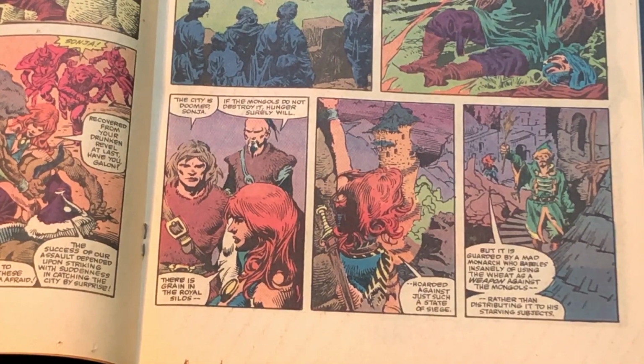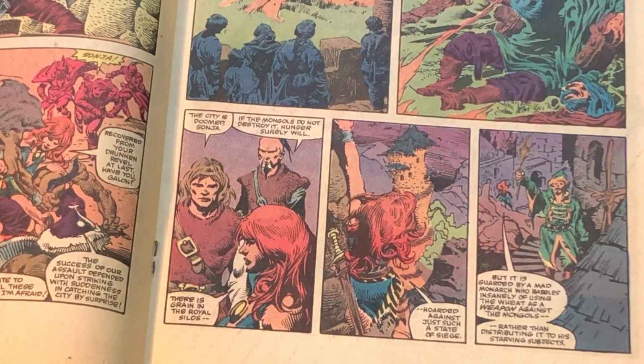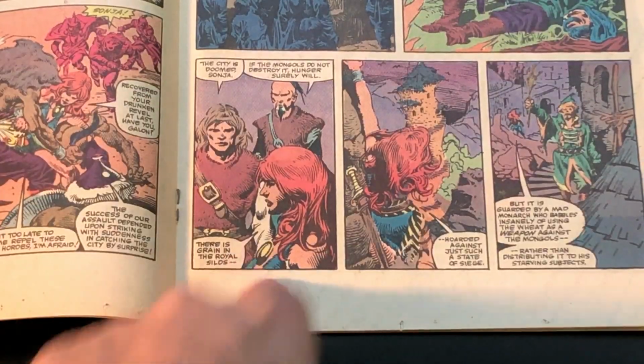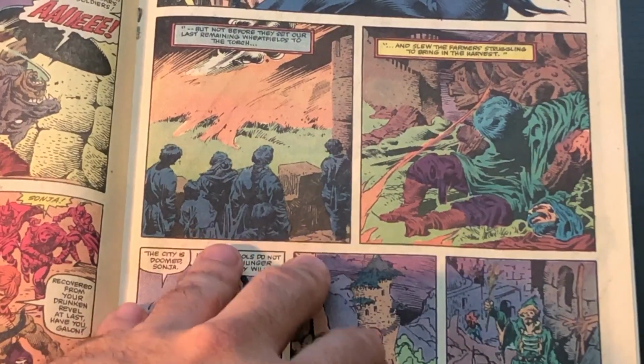It's a rough situation. It's like a terrible place that they've got stuck in. And yeah, they're like, this city is doomed, we should just leave. But she's like, but there's grain here, these people don't have to die. But the king is not letting anybody in.